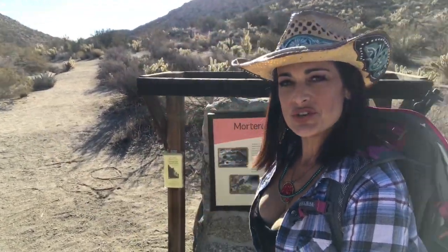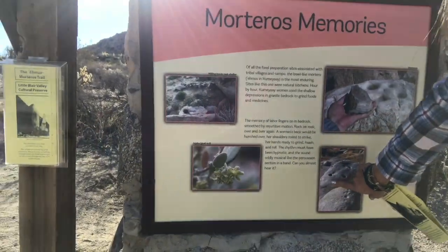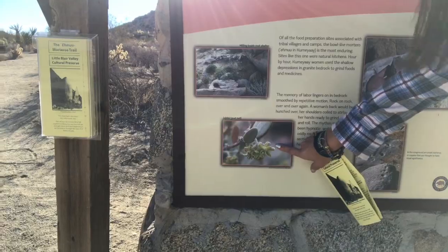I have a little bit of time to kill today, and I think we're just going to go ahead and take a look down this trail and see what's going on. Emu is bedrock mortar. That's the Kumeyaay word for bedrock mortar. Emu. So let's go check it out. Let's take the tour. I got my little brochure, and oh, here, I'll show you the kiosk. Grinding holes. Here's some jojoba, goat nut.